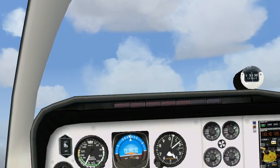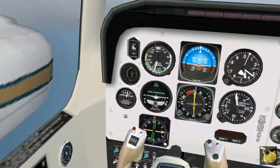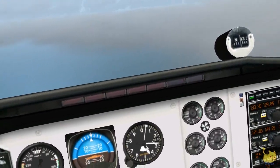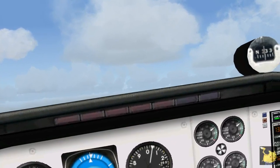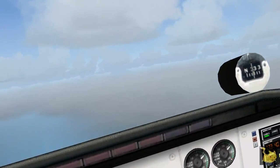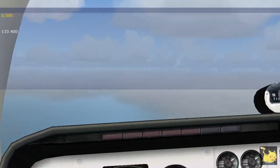Story, kids, is don't look at your charts and documentation while you're trying to fly without autopilot being turned on. Control one. No. Should be DME. You have to F and then plus or minus. Now, why doesn't it show me what I want to see? That's the next question.